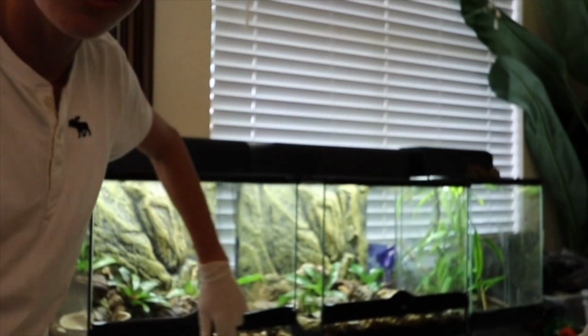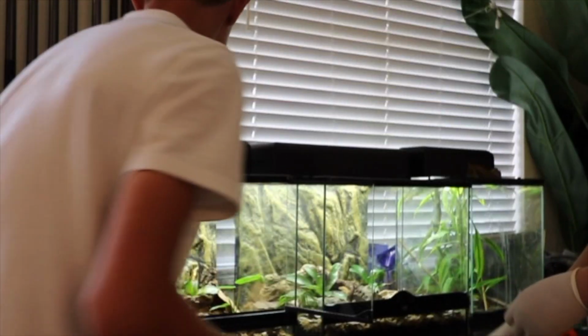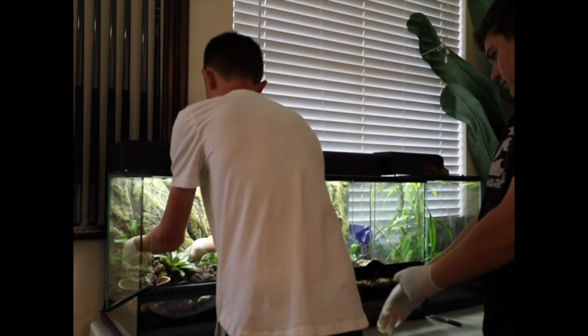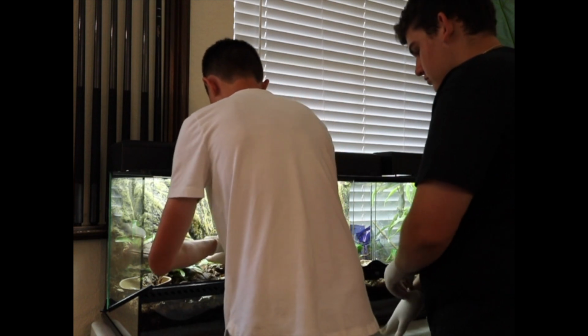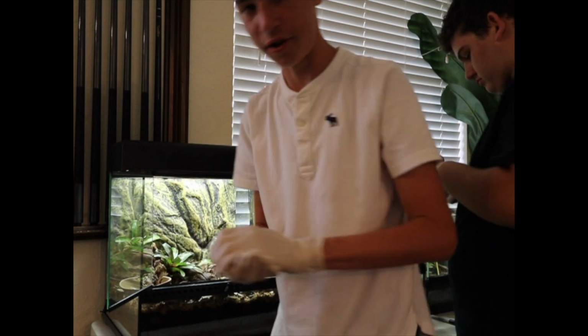Alright, guys. So I have some cool stuff to show you guys. There are a lot of Madagascan species. That's what we're gonna be focusing on today. I'm gonna try and pull one out for you. Grab one of the males. The females are thick with two C's. The males are the ones with the green. Okay, that's a male. Alright, so I got one here.